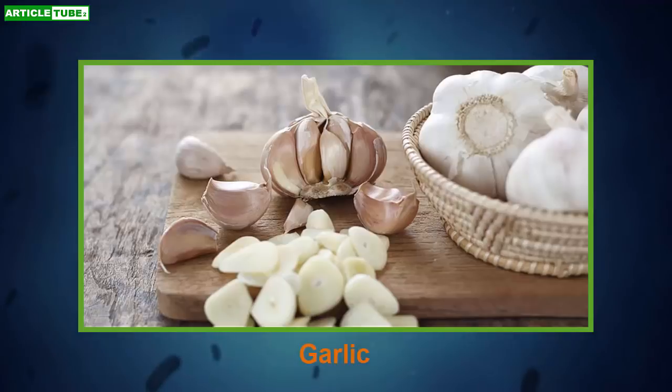For general health promotion for adults, the World Health Organization recommends a daily dose of 2 to 5 grams, about 1 clove, of fresh garlic, 0.4 to 1.2 grams of dried garlic powder, 2 to 5 milligrams of garlic oil, 300 to 1000 milligrams of garlic extract, or other formulations that are equal to 2 to 5 milligrams of allicin.